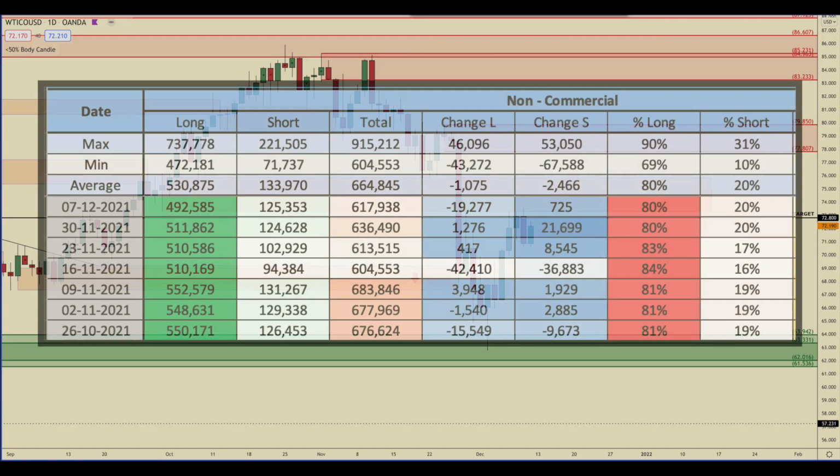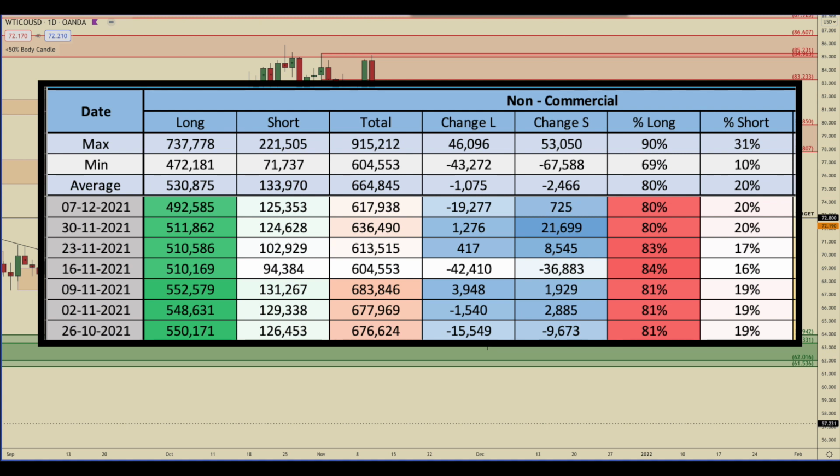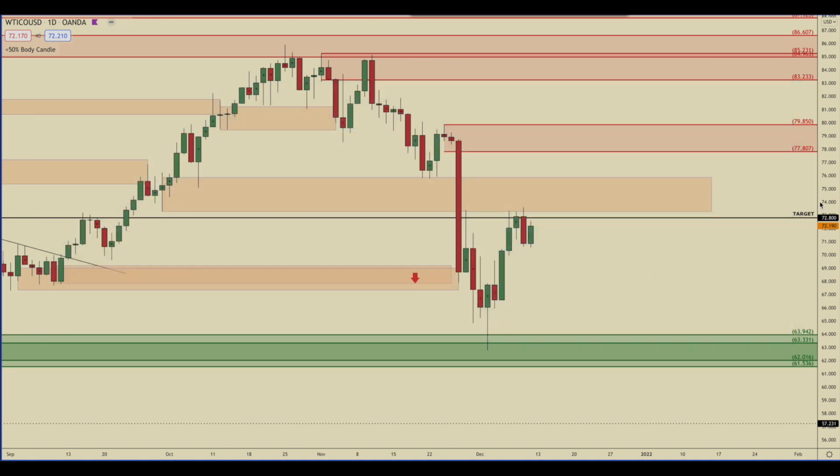All right, last but not least, crude oil. The past week, the banks got rid of 19,000 long positions, and they added a whopping 725 long positions. Our target right here at 72.8 was clearly hit right before this flip zone. Look at the power of my targets right before this flip zone here. Look at price hit it, barely could go above it, and push right back down.